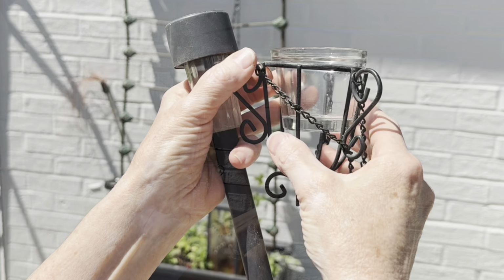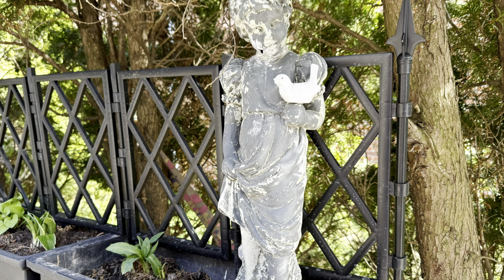Last year I purchased a pretty wind chime at Hobby Lobby, and to make it look more substantial, I just ran it through an old iron basket turned upside down. I do enjoy a few concrete statues. I don't know if that means I'm old or what. I've actually been able to thrift a few broken ones that I was able to repair.